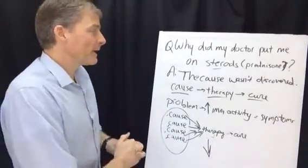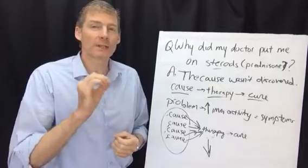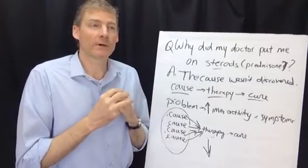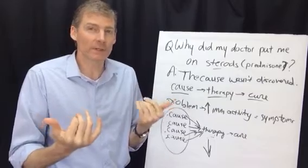So the doctor who gave you the prednisone or the steroid doesn't understand what's going on inside your body. That's why they gave it to you. They're just going to erase your symptoms that are a reflection of the flaring up of your immune system.